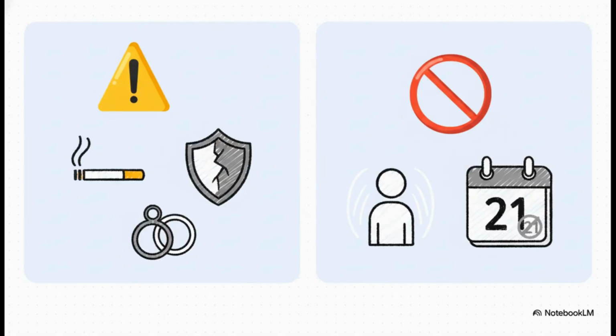The screening really focuses on people who are sexually active, and that's because the main cause of cervical cancer is HPV, which is a sexually transmitted virus. That's why it's generally not recommended for individuals who've never had sex or for those under 21, because in that younger age group, HPV infections often just clear up on their own. Other things that can increase your risk are smoking or having a weakened immune system.